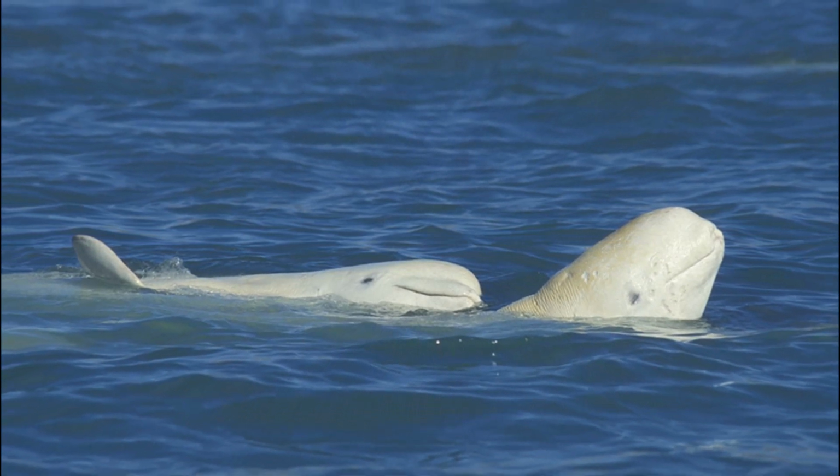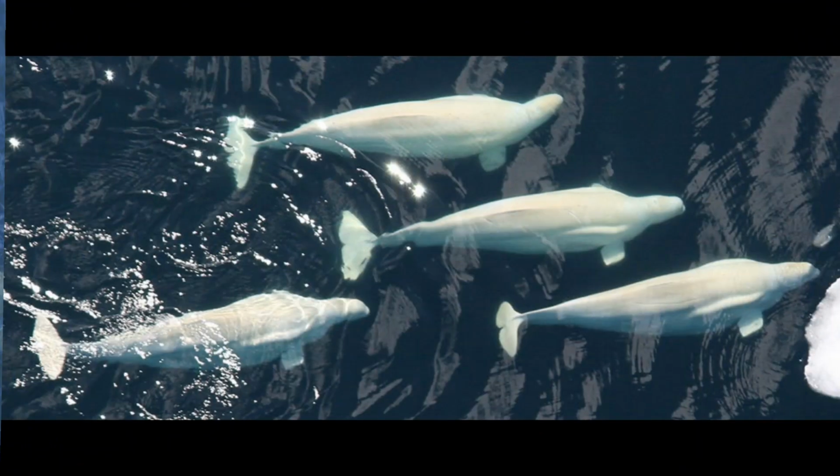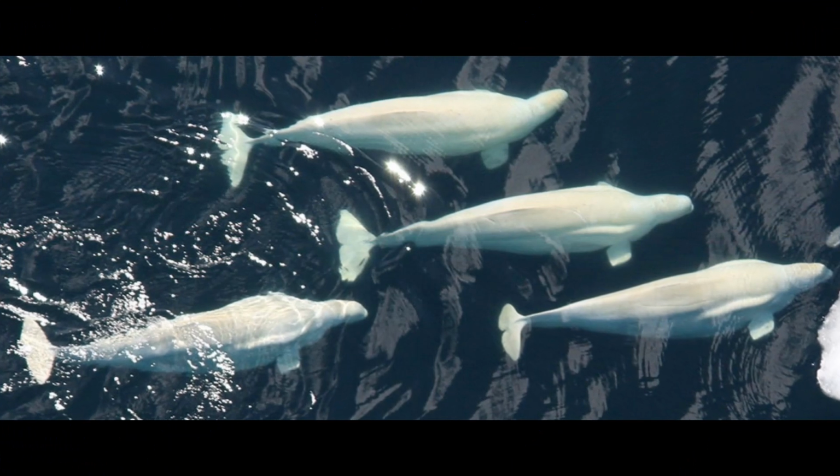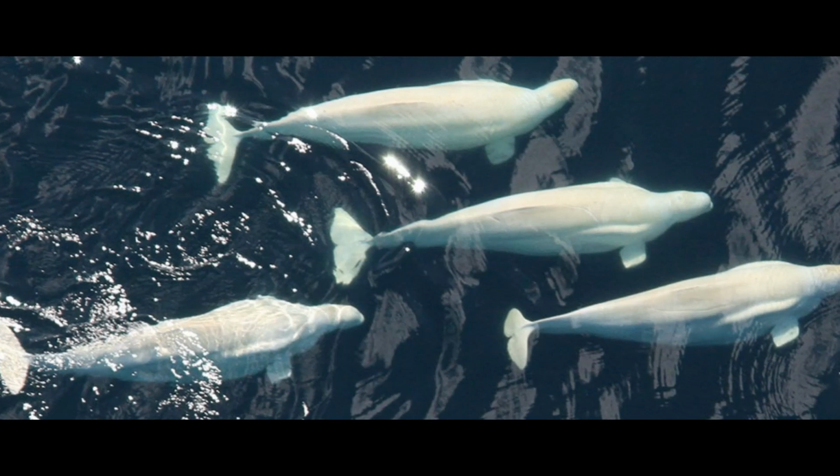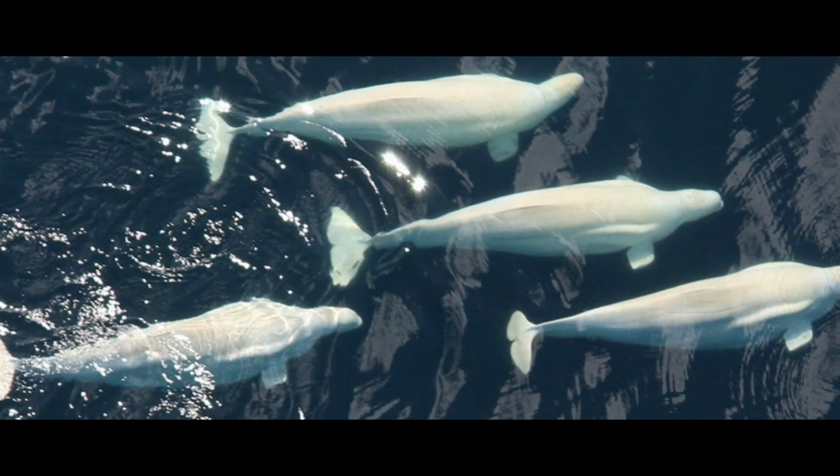Beluga whales are capable of swimming at various speeds, depending on factors such as their age, health, and the purpose of their movement. While they are not the fastest swimmers among whales, they can reach decent speeds when necessary.